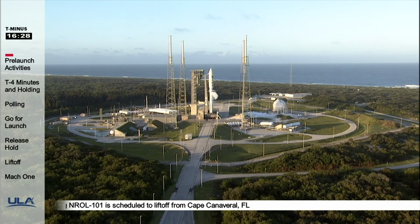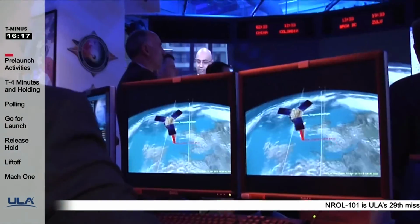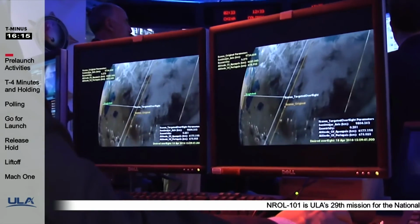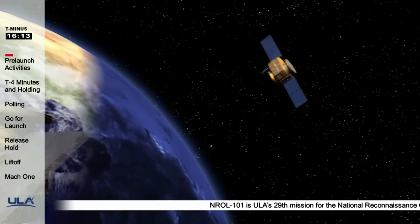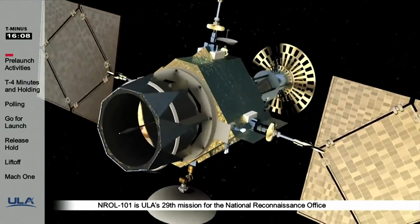Today's launch is for the National Reconnaissance Office, or NRO. This is ULA's 29th NRO launch. The NRO is a joint organization engaged in the research and development, acquisition, launch, and operation of innovative overhead reconnaissance systems necessary to meet the needs of the intelligence community and the Department of Defense.